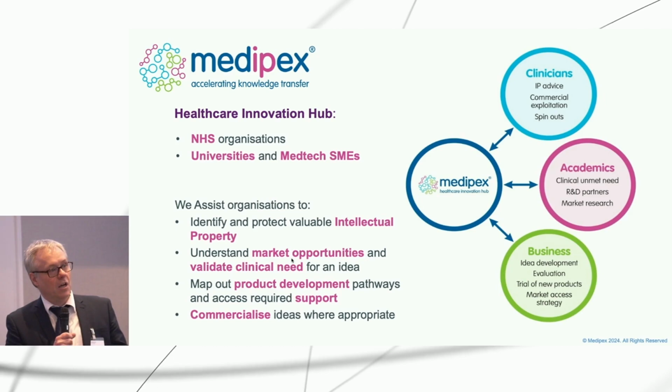So we provide those organisations with support with recognising and identifying intellectual property. We do work on understanding market opportunities, validating clinical needs, and we map out product development pathways and help them with the commercialisation if that's the right route to take the technology or the development.